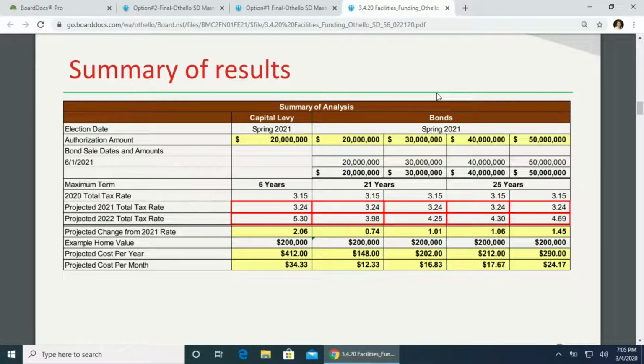So when you say 2.06 and 1.1, 1.1 to what? Dollars per thousand of assessed value. Because then you use the other examples below and I wasn't sure. Those are an example of if a home was valued at $200,000, then that would be the projected cost per year for those measures.